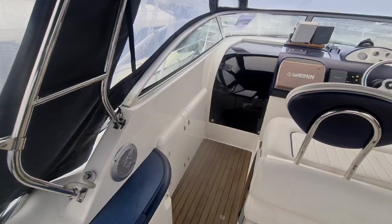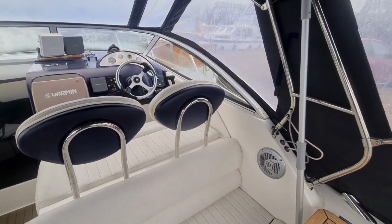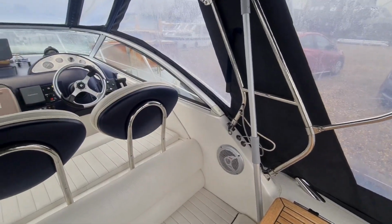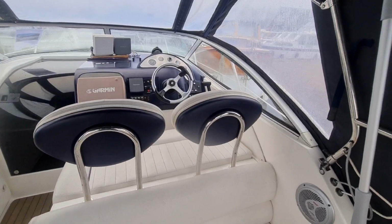These Sealines make a very comfortable weekender boat. They're modern in feel and are good for inland cruising and coastal waters alike.